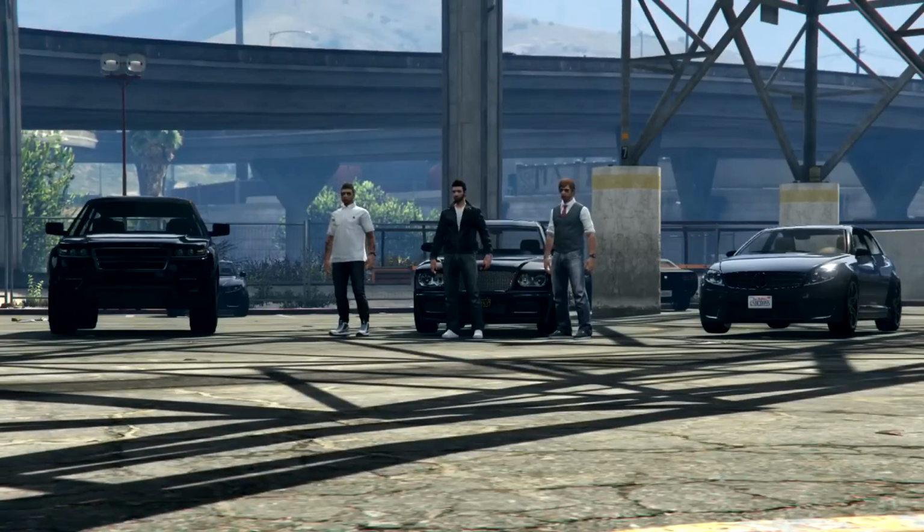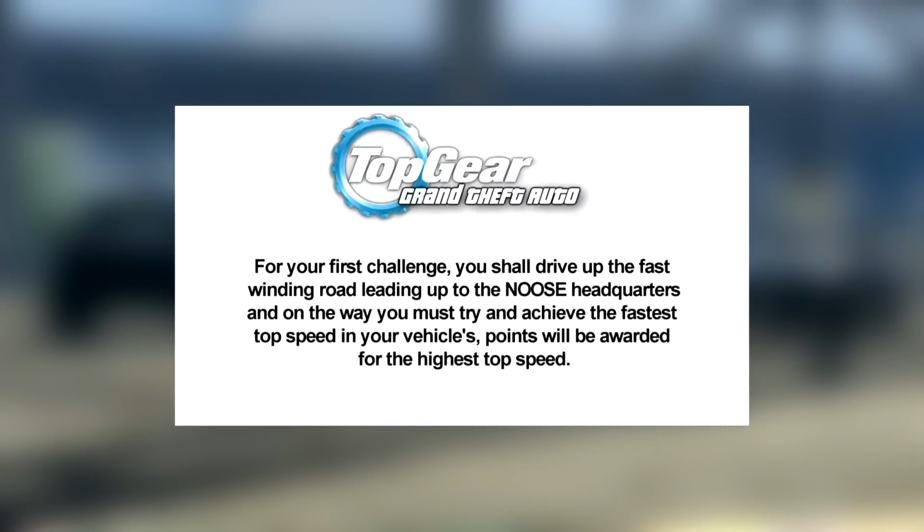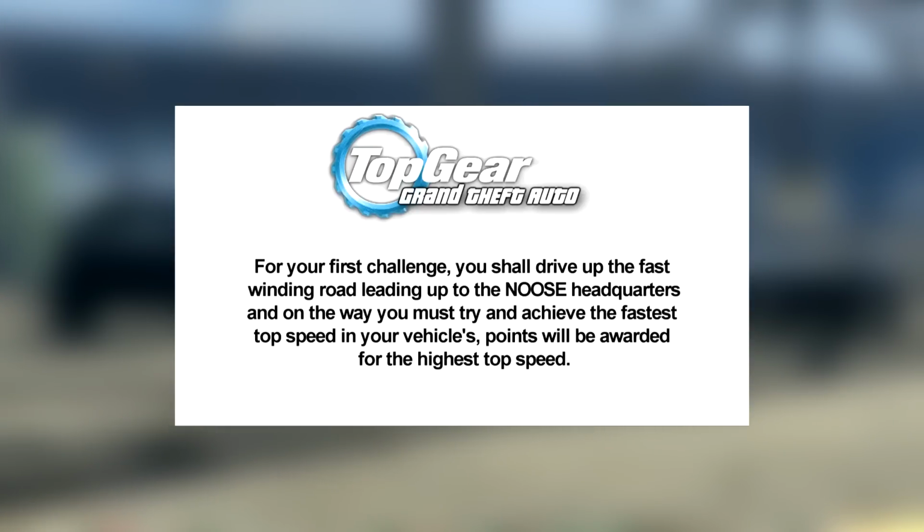Right, okay, so for your first challenge, you shall drive up the fast, winding road leading up to the Noose headquarters. On the way, you must try and achieve the fastest top speed in your vehicles. Points will be awarded for the highest top speeds.